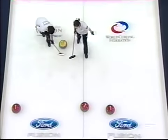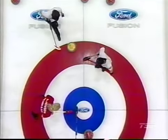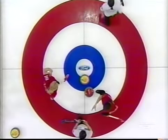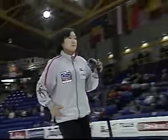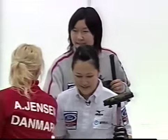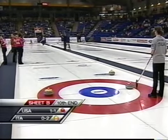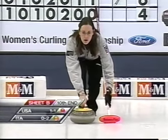Moe Magoro, Angelina Jensen. Nice stone by the Japanese skip to go to 2-1. Denmark is also 2-1. 8-6 the final. Now to the game between the USA and Italy, and a chance here for the Italians and Diana Gaspari from Cortina d'Ampezzo to tie.